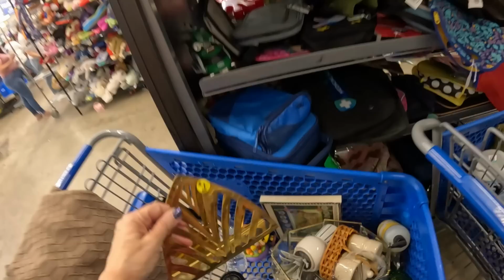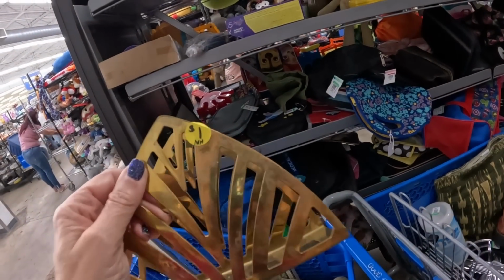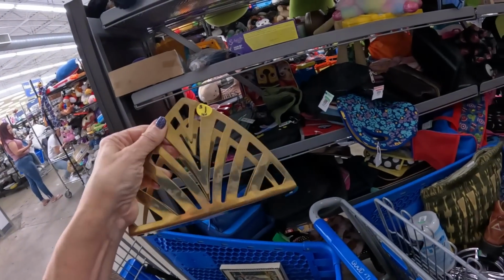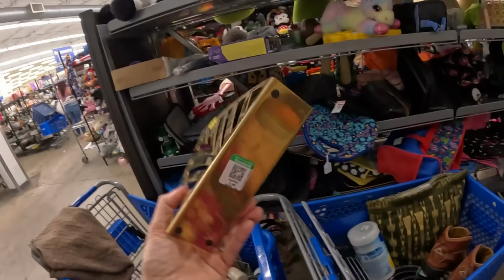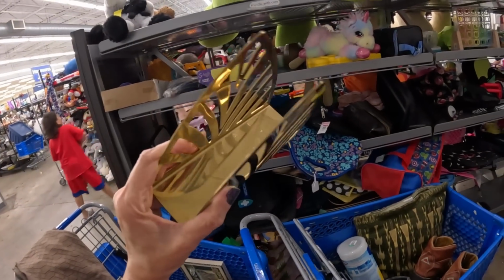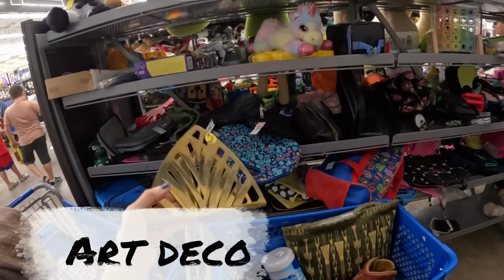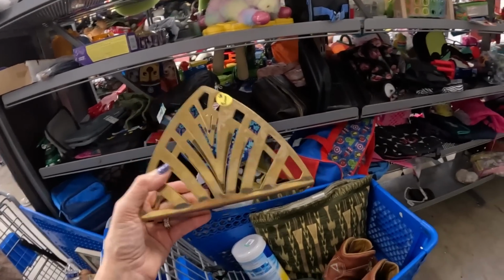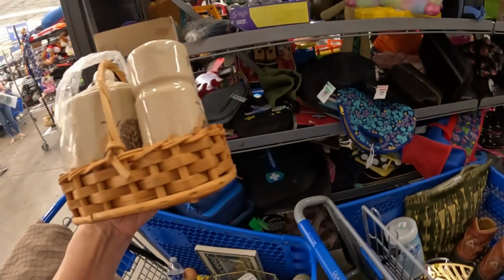All right, I grabbed this napkin holder. I guess it could be a letter holder. It was $1 at a yard sale and now it's $3 here, but I like the aesthetic of this. I don't know what time period this was made. I would imagine this was probably made in like Korea or Thailand. Just guessing at that. Kind of looks like, I don't know, like arts and crafts maybe? Maybe Art Nouveau? One of those. We're definitely taking that.